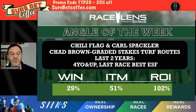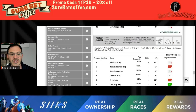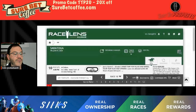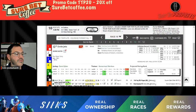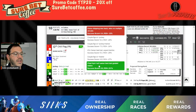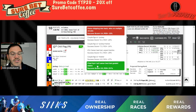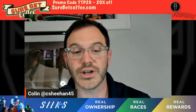Now, you can't just rely on these angles and bet them blindly, but when you have a race with all of the Chad Browns, 5 of them in the Just a Game, and you need to separate them a little bit, check it out right here on Race Lens. It gives you the green angle to click on. We're going to click on it very easily, and it's going to bring you to, in this particular race, Chili Flag, the number 6. Success score 8, ROI 231%. I believe that's this year. Hard to ignore that. Something to just pay attention to, and something I have found having fun with Race Lens.